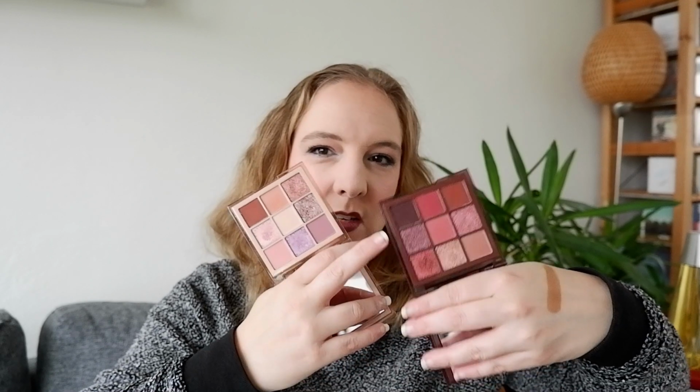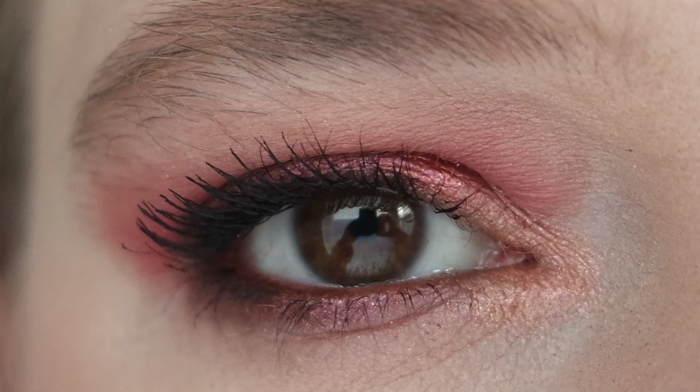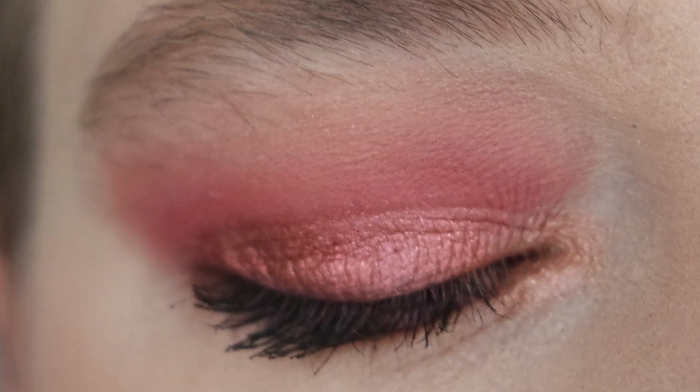This right here is stunning as liner. I love this in the lower lash line. Oh, let me put this away so we can point at it. These two are stunning as crease shades. The other shades in here I'm not a big fan of because they are a bit warmer toned. I feel that those work better on a darker skin tone.